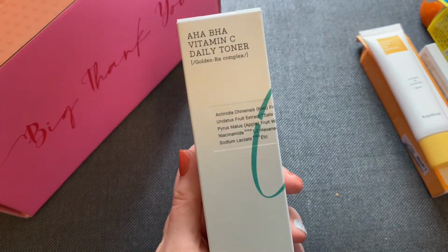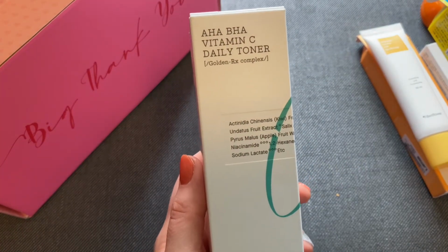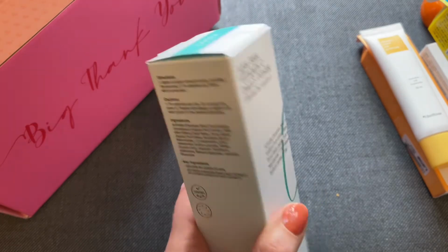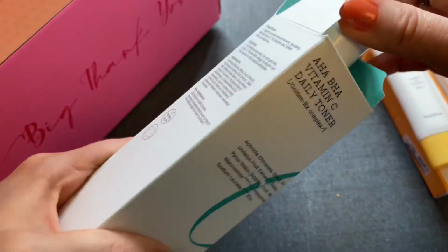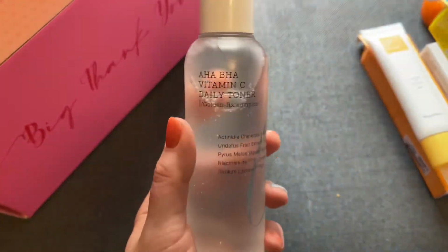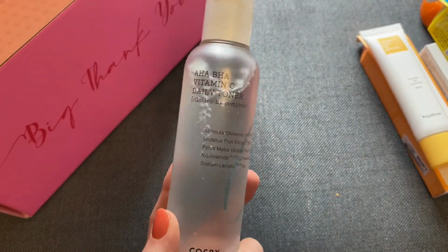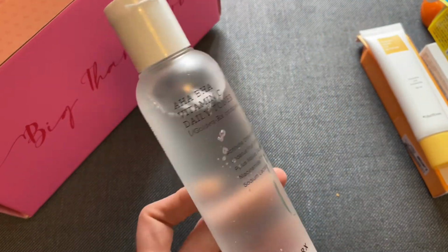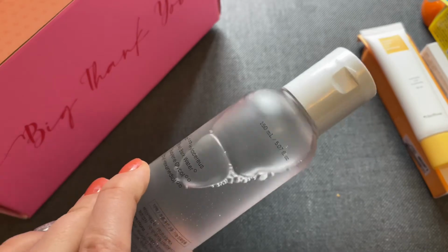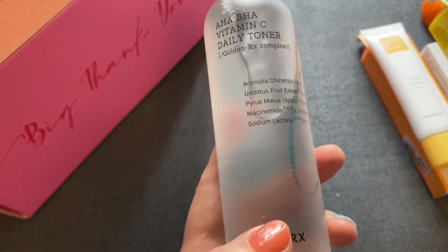And last but not least, here's the AHA BHA Vitamin C Daily Toner by Cosrx. Now, normally you wouldn't necessarily be using AHA, BHA, and vitamin C all in one routine if they were separate products, because sometimes that can increase your risk for irritation. But when it's all formulated together, that is typically okay.